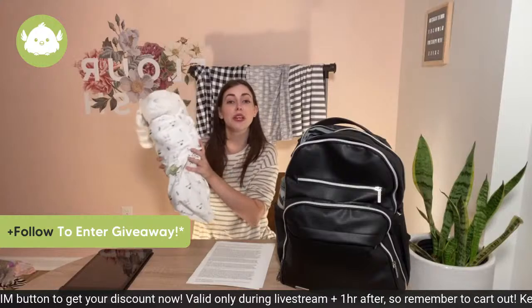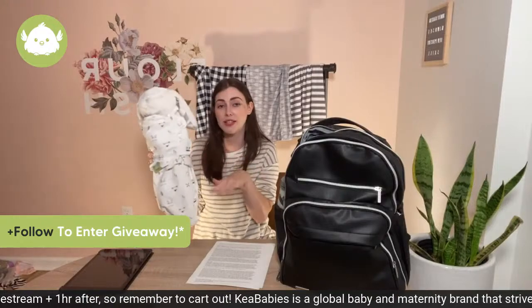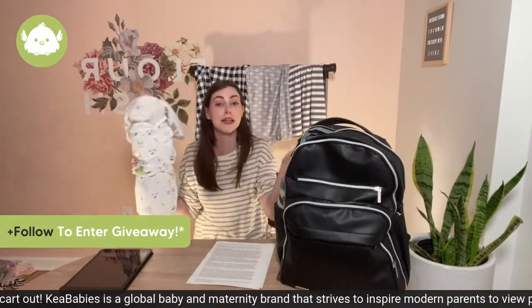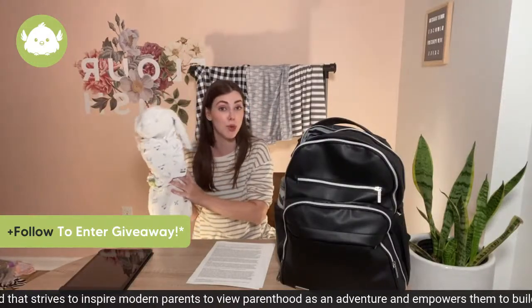This is nice and snug around the legs, but also, do you see the shape, how it has plenty of give? That's really important for preventing hip dysplasia. So you want baby to be able to move their legs inside their swaddle, and you want their hips to be able to open and close, or their knees to gape open and be able to close. That's how baby's lower body should be able to move in a swaddle.